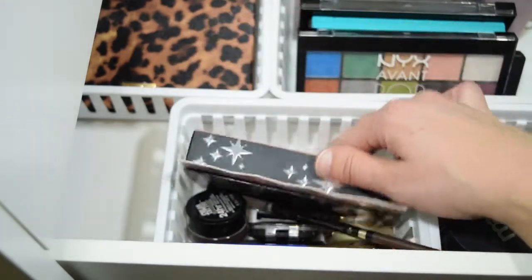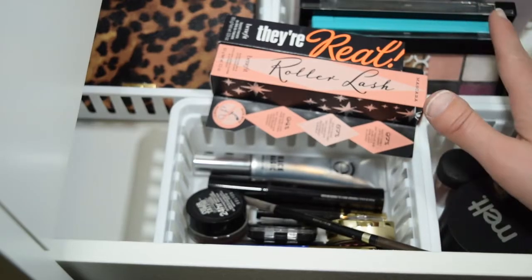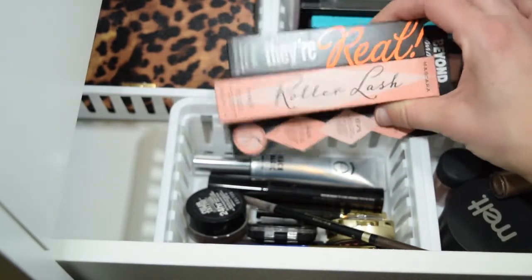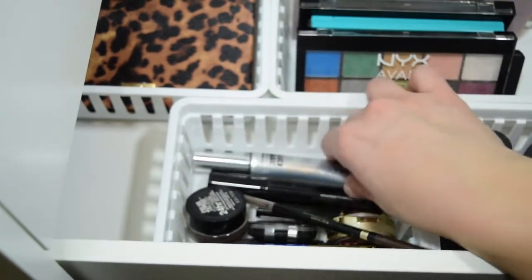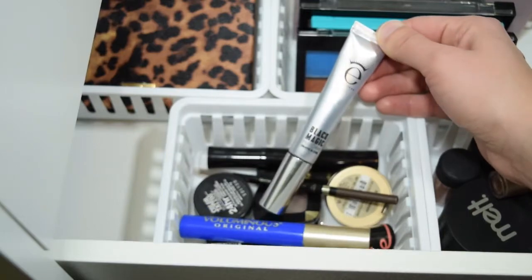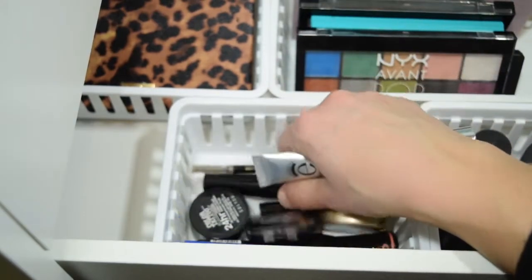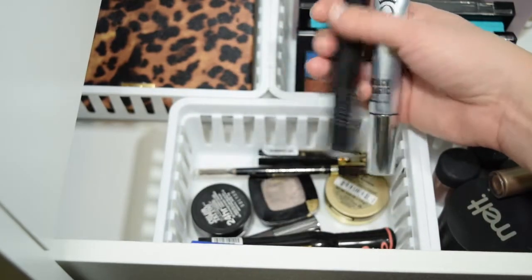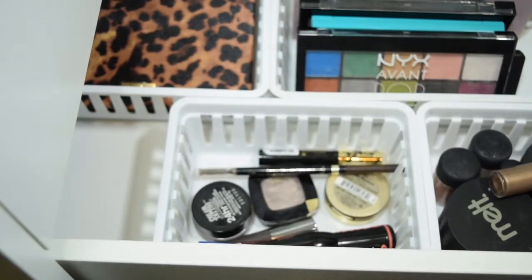As far as mascaras, I want to focus on not buying any more mascaras and using up what I have. So there's Full Size, Untouched, They're Real, and Roller Lash, both by Benefit. This is one that is open that I need to finish. This is Ico Black Magic Mascara. Same with this Mary Kay. It's open, but I need to finish it. And it is in Love Lash. So those are 2 products I need to finish in 2018.